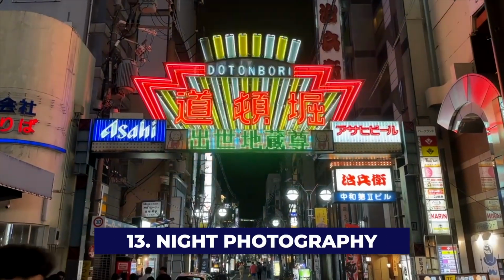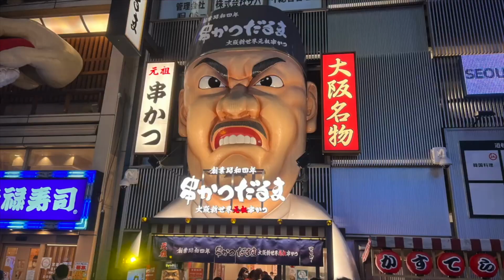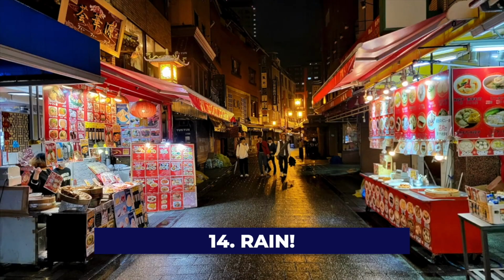Japan comes alive at night, as I mentioned, for the overhead shot. Colors are wonderful, the street lights are wonderful, and be sure to take lots of pictures in the nighttime as well as the day. Speaking of the night, Japan is fantastic when it rains.